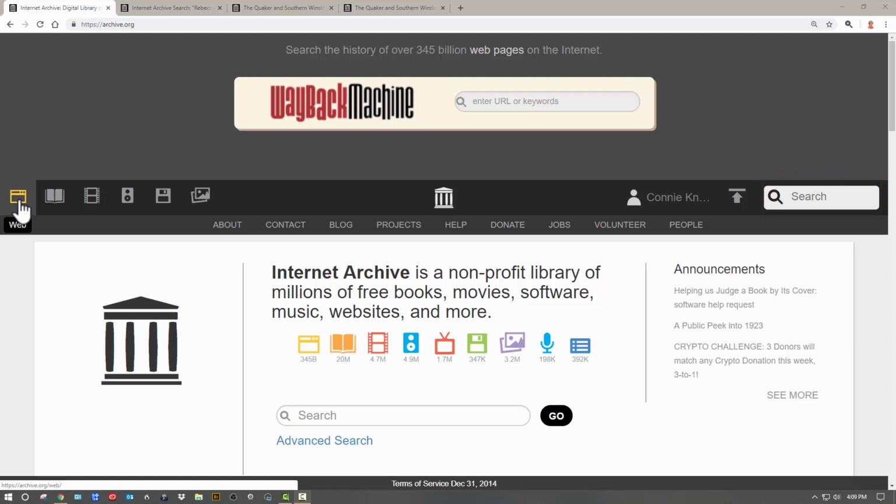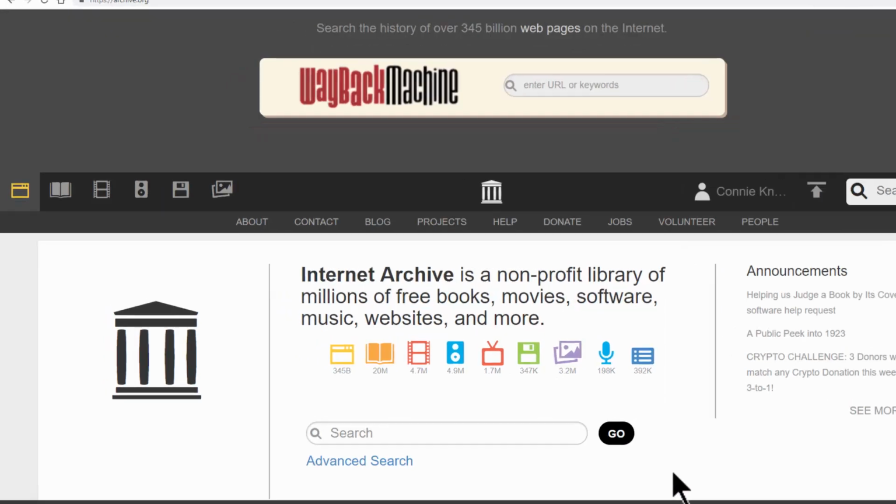So if a website has died, let's say you find a source in some of the documentation that you are researching, but you go to that website and it's gone. It's not there anymore. You can come up here, search for that website, and plug the URL in here, and it might just have it. This is a great opportunity to find family histories on websites and blogs that have died.